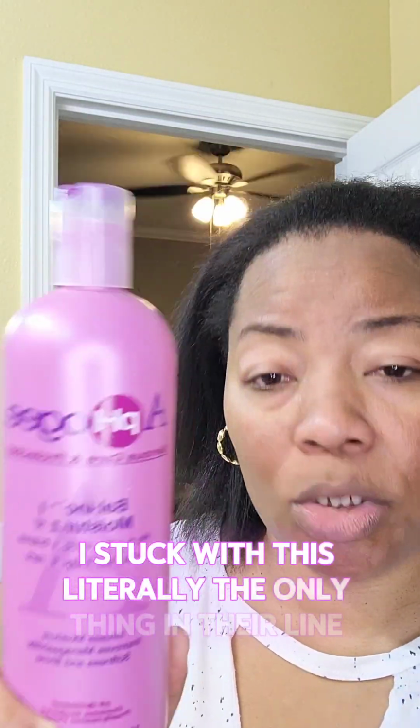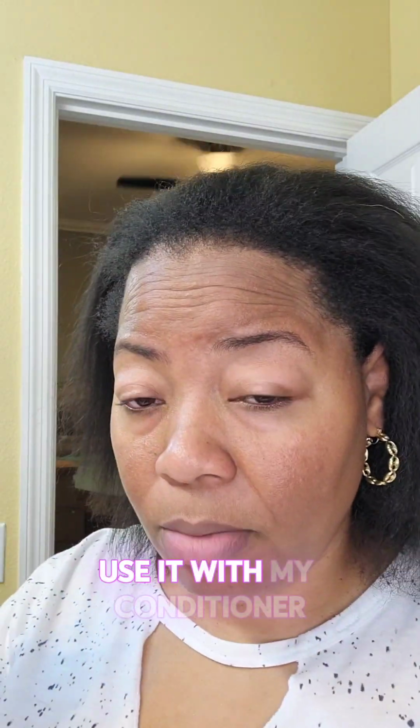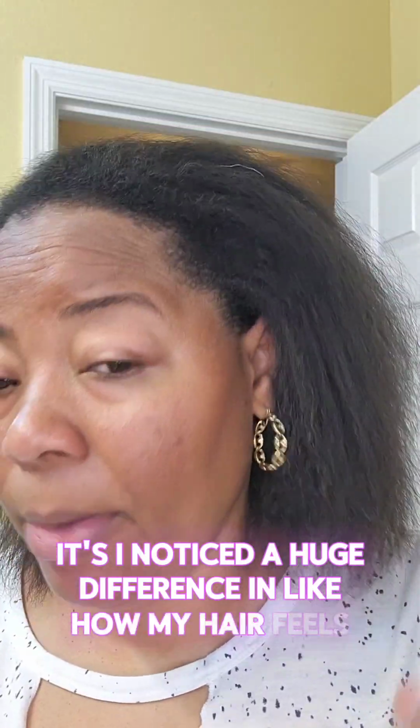They do have a whole line, but to be honest, when I first tried the products, some of them just didn't do well with my hair. But this one did. This is literally the only thing in their line that I use. So, do what works for you. But for me, the balancing moisturizer works super well. I've been using this for years as part of my hair wash routine because it really helps keep my hair soft and moisturized. Legit, when I don't wash with it or don't use it with my conditioner, I notice a huge difference in how my hair feels.